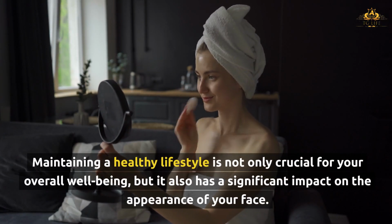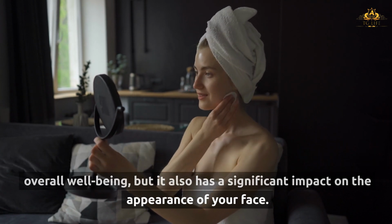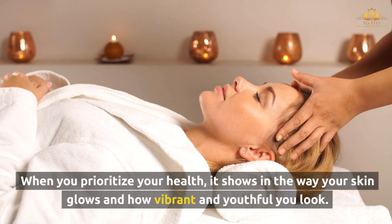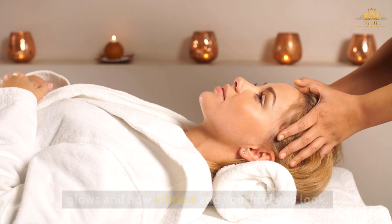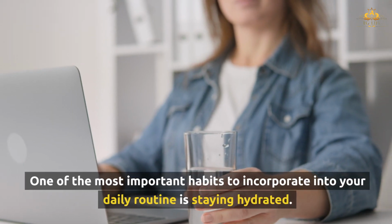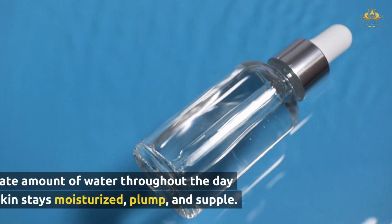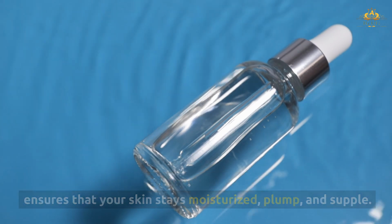Maintaining a healthy lifestyle is not only crucial for your overall well-being, but it also has a significant impact on the appearance of your face. When you prioritize your health, it shows in the way your skin glows and how vibrant and youthful you look. One of the most important habits to incorporate into your daily routine is staying hydrated. Drinking an adequate amount of water throughout the day ensures that your skin stays moisturized, plump, and supple.